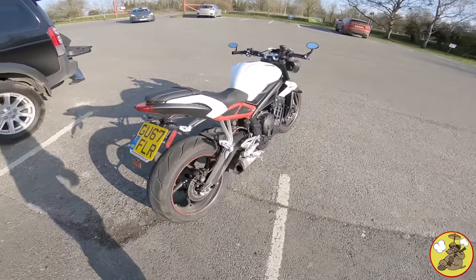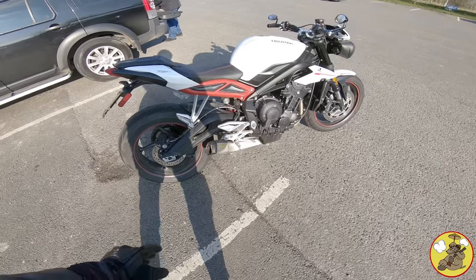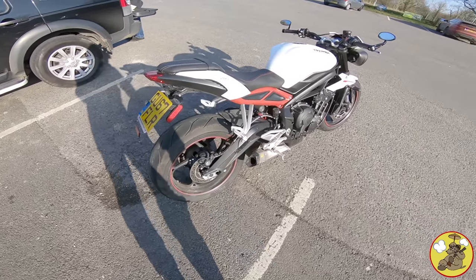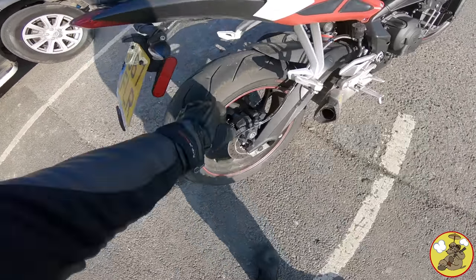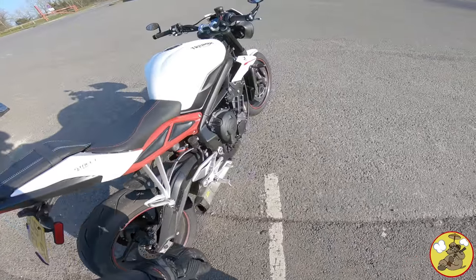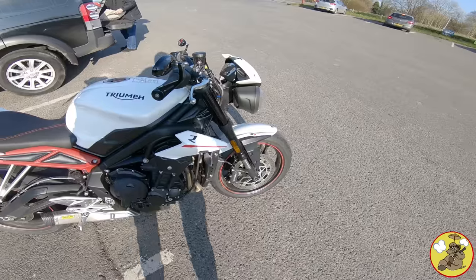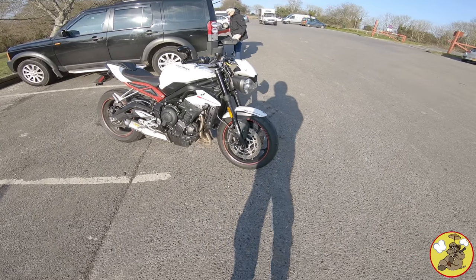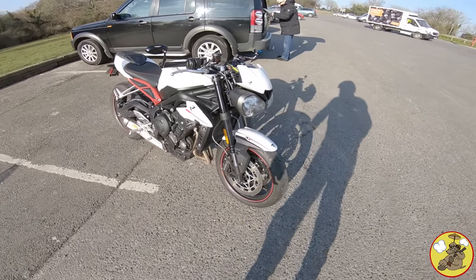So let's have a little walk around. I mentioned the exhaust pipe, that's the aftermarket Arrow, which Triumph provides as an option. The tyre's still covered in crap because I've been leaning it like a wuss. But that's kind of what happens with bikes that you don't know. In winter, you don't push them because a 1,000 pound excess is stupid.